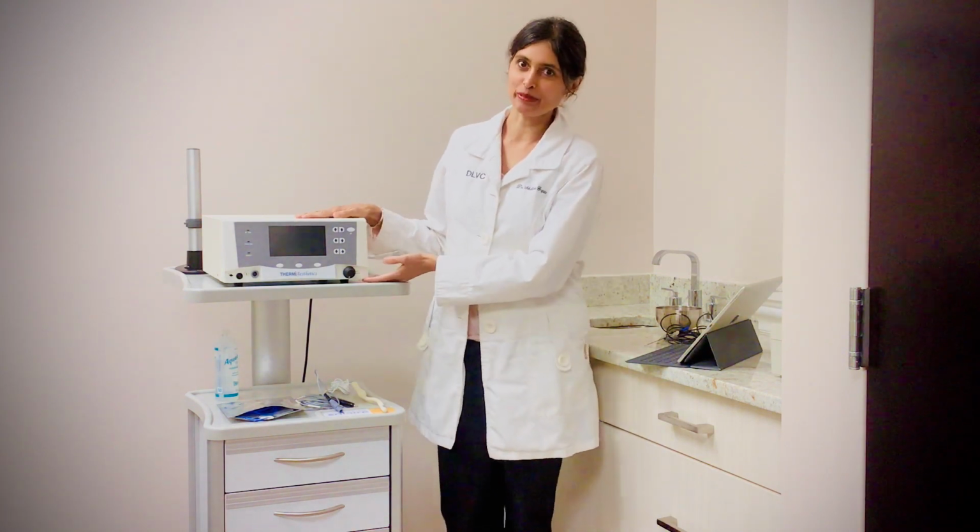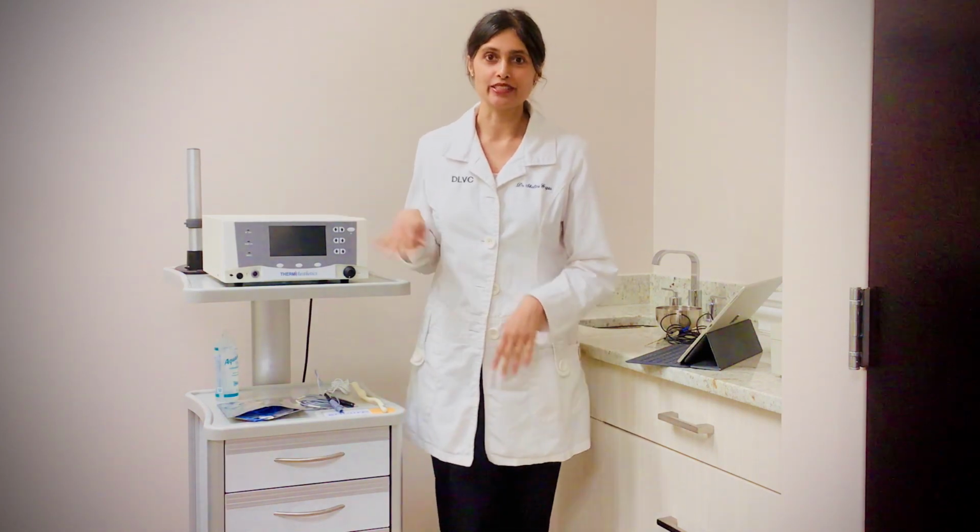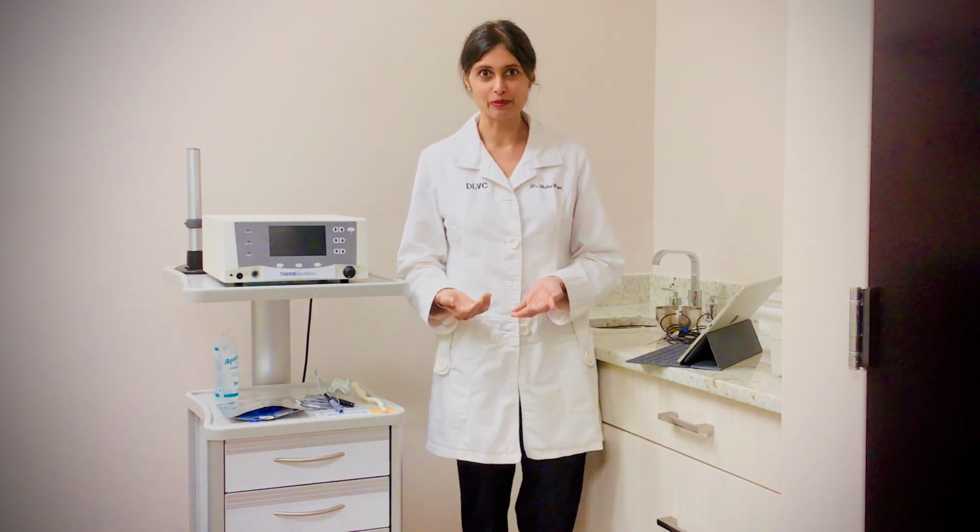So Thermi is a technology, this is actually the Thermi machine here, that is able to produce RF energy, which stands for radio frequency. So we have a lot of radio frequency procedures in our office, including Exilis Ultra and Thermage, just to name a few. And then we also have the fractional radio frequency procedures.